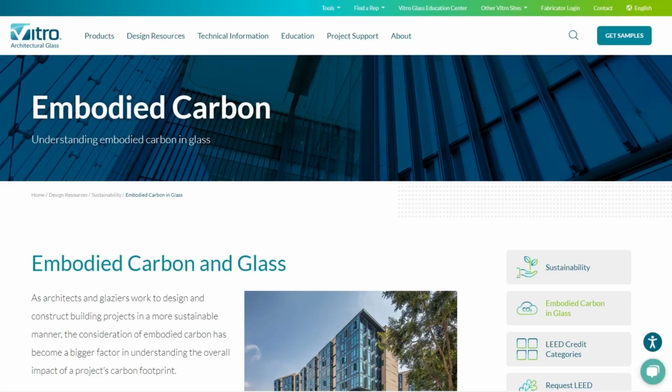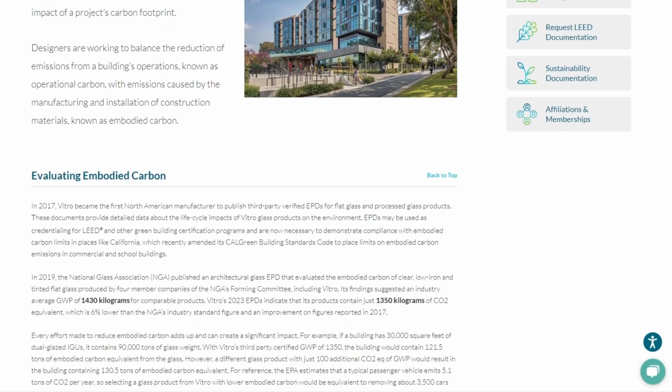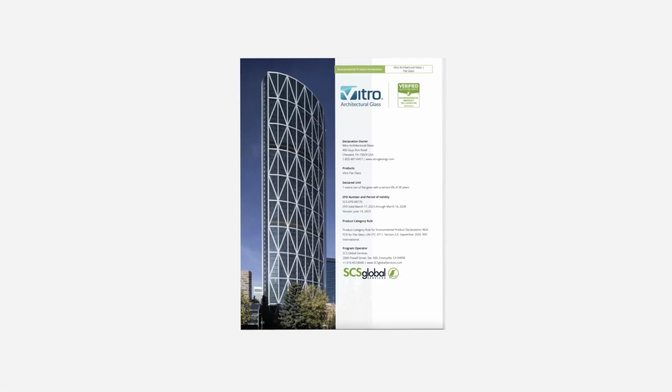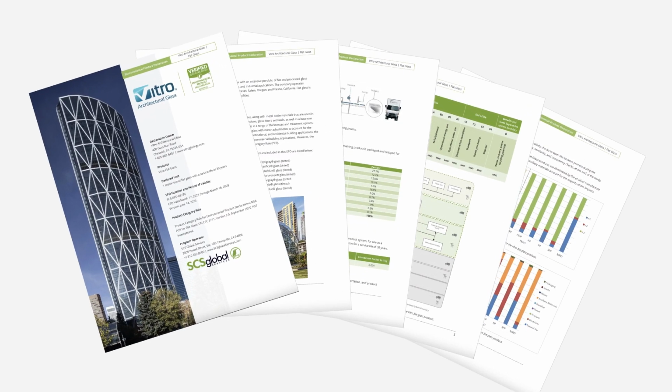Now, if you're a glazing contractor, architect, or project manager, you know this is a hot topic, and understanding the sustainable glass options is critical to set you apart. Because it's not just about having the best price or making the building look good, it's about our future. Plus, the building codes and the clients are starting to demand these products. And thanks to manufacturers that offer environmental product declarations, or EPDs, it's easier than ever to learn about the embodied carbon footprint of a certain product. So the next time you're working on a project, make sure you check out one of these sustainable glass options.